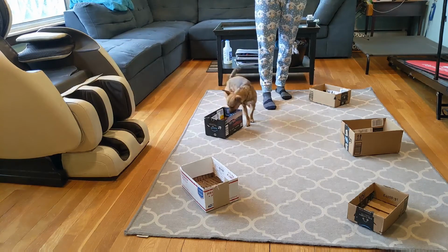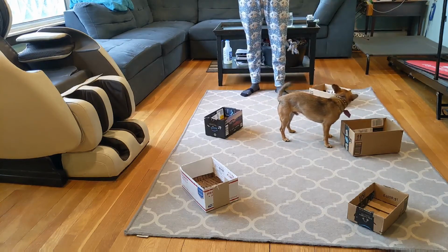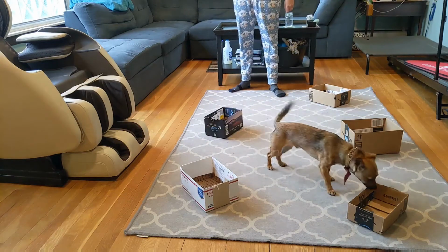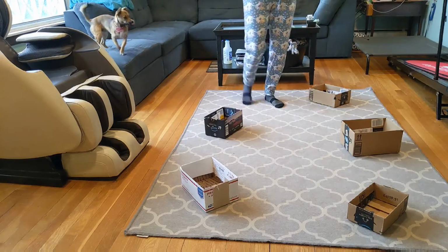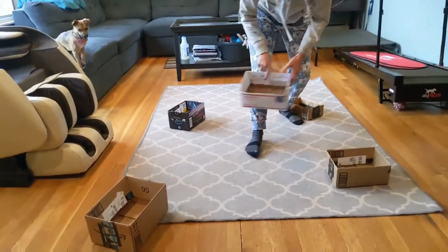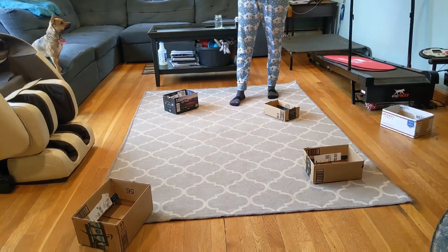Taz, search. Good, so now he has to sniff in some of the boxes. Good boy, Taz. He might choose to sniff around the extra boxes. I'm okay with that. Taz, please. As he gets better, I can spread out the boxes more, so I can put one way over here. You also want to move the box that you have your treat in a good amount because they tend to go back to the same spot where the treat was before. Taz, search.